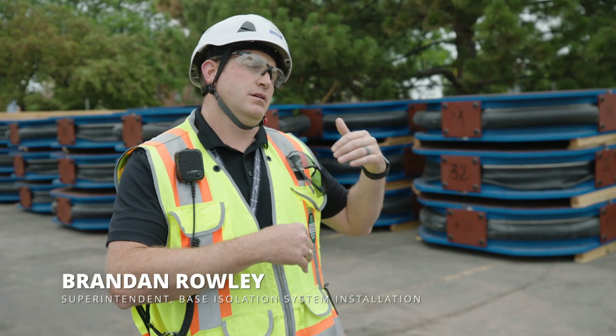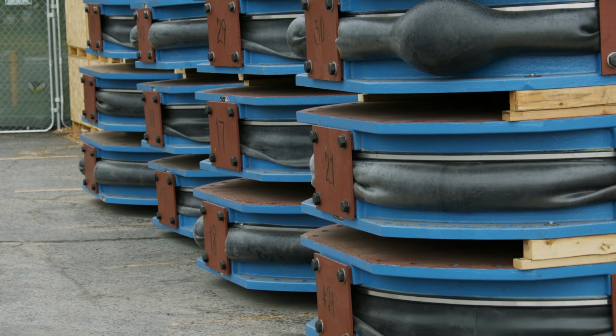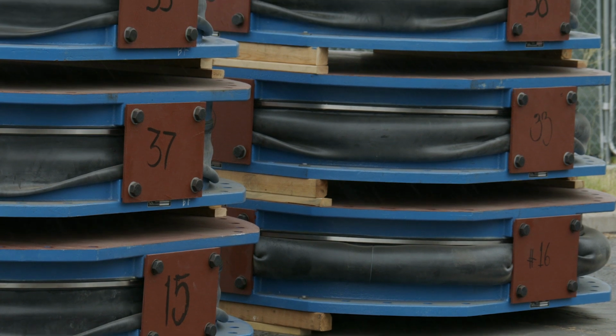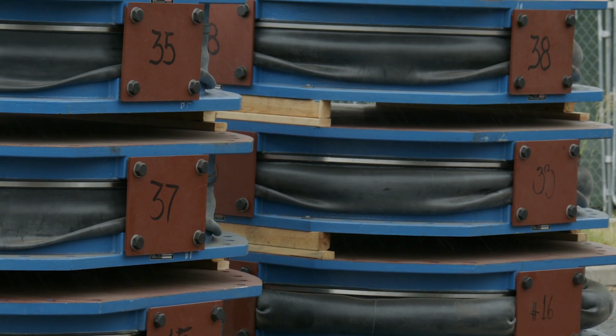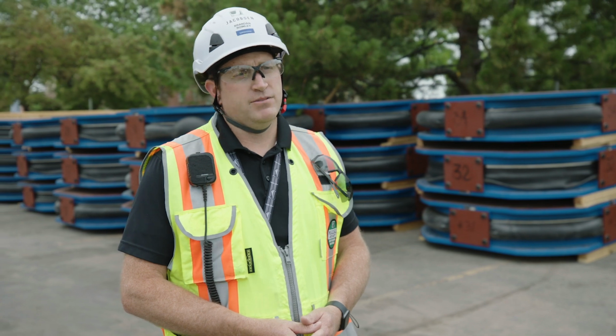What you can see here is a top and bottom plate, and then in the middle of it you've got a dished plate of stainless steel, and inside of there you've got a ball bearing. They're rated to support the colossal weight of the temple during a high-magnitude earthquake. Well, the temple weighs about 187 million pounds.